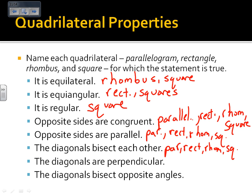Diagonals are perpendicular. Find it on the property sheet. A rhombus. It is not true for a rectangle. Just here for the sake of study. So if it's true for a rhombus, it's also true for a square. And the last one, the diagonals bisect opposite angles. Rhombus, and therefore what else? And a square.